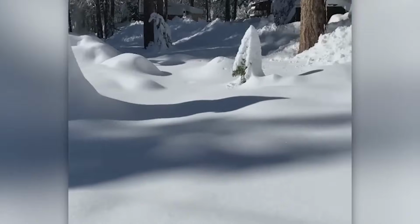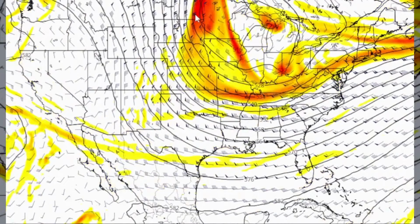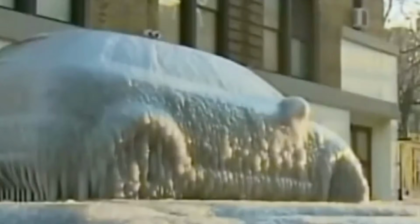By the first week of February, this pattern breaks down. We'll be talking about different weather systems. This cold spell will be in the past, but while it's happening, take it seriously. Winter weather demands respect.